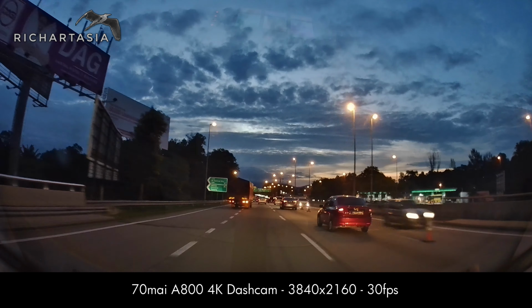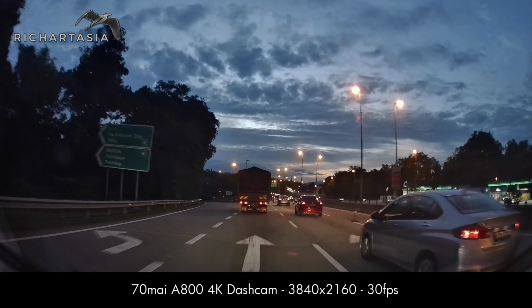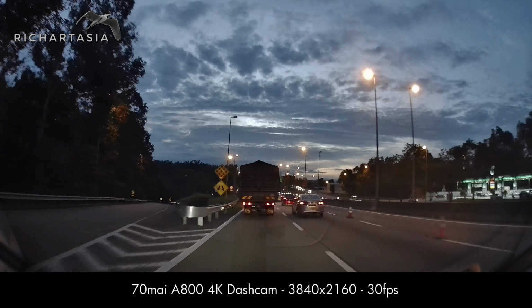Still doing the scanning. Wow, it's really taking its time.